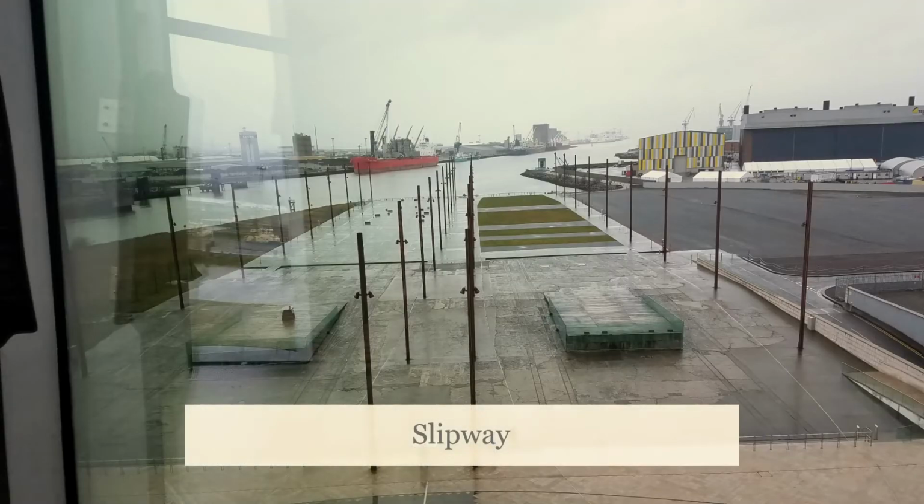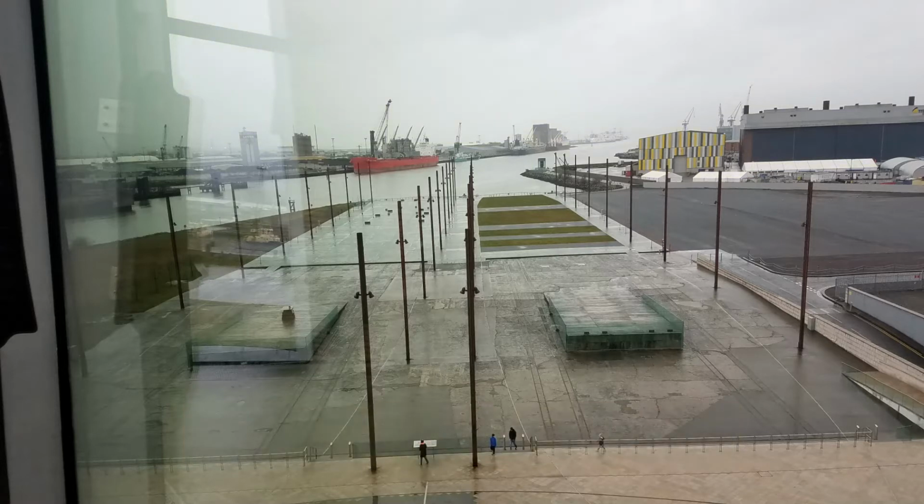The next picture is actually called a slipway, and there are, from what I understood at least, a couple of these. I did not go outside because it was raining, it was windy, it was cold, and I was still wearing the same jacket that I was wearing at Giant's Causeway, which had a broken zipper. Later on, when we went to Trinity College, I finally bought another hoodie, and that just changed my life.